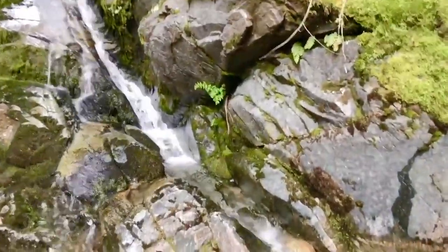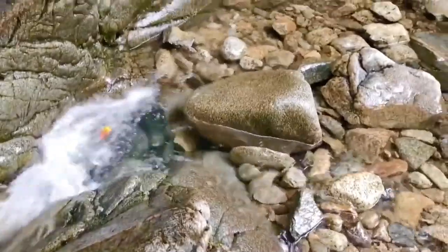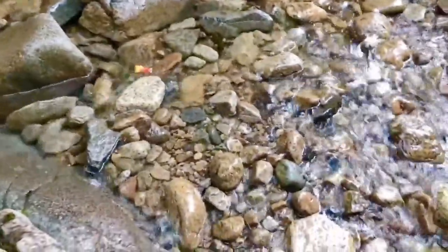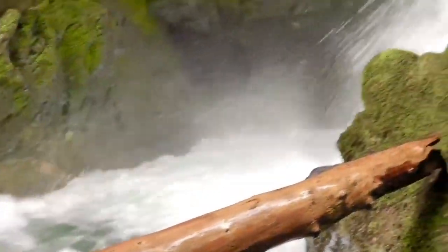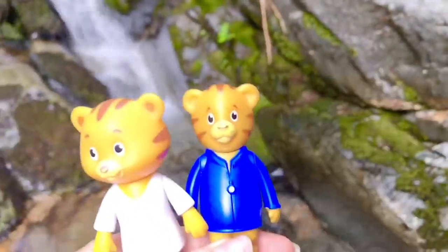Let's have some fun with our toys. Daniel Tiger can slide down the waterfall into the pool of water, and we'll see where he ends up. Whoa! Look how fast he slid down. And then he's going in front of that rock. He's being carried. Uh-oh! We want to catch him before he goes into the main creek. Quick! We got him. The main creek is just flowing and crashing. There's quite a bit of snow melting from the mountains, and it comes down in the waterfall.